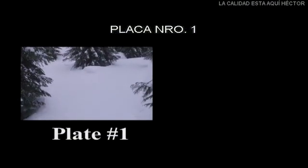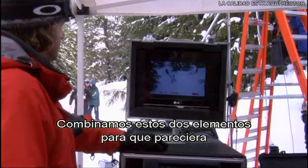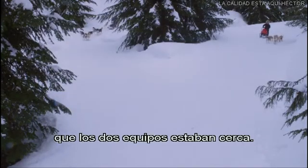One was Jean-Georges and his team racing through the frame, and then Adam and his pups coming through in a separate pass. We then blended these two elements together and made it look like the two teams were perilously close to one another.